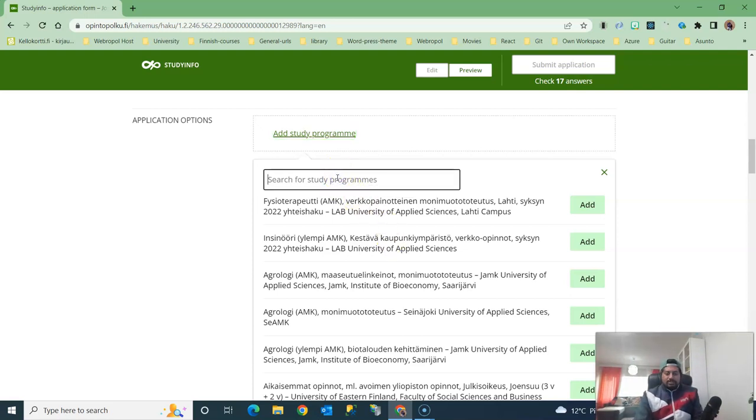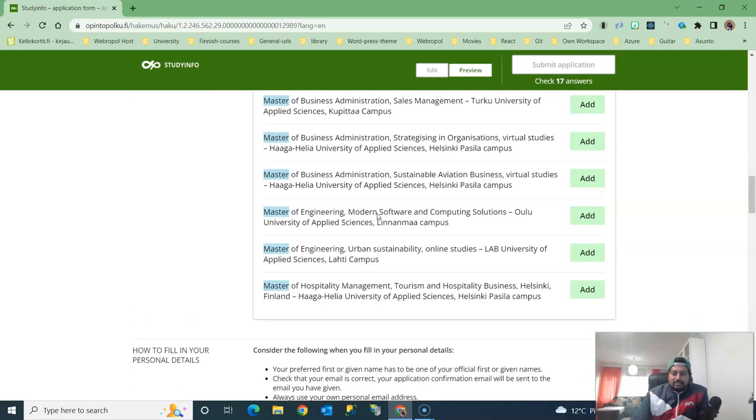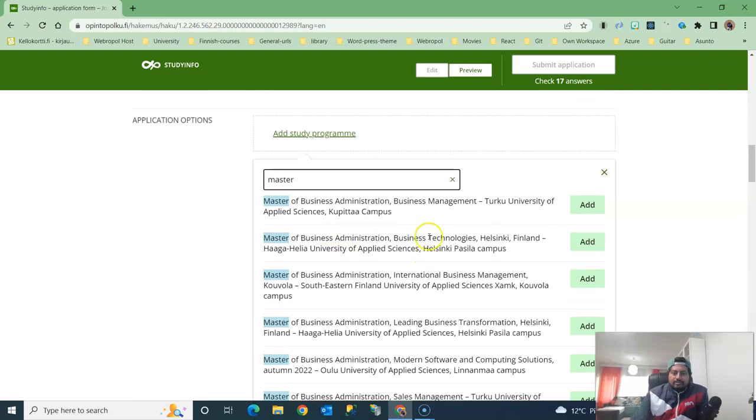What you can do, you can search here masters. When you write master here, you will see all the master degree admissions in English in the list, and you can select from here. For example, MBA, Master of Business Administration in Turku University of Applied Sciences. Okay, I will select this one.